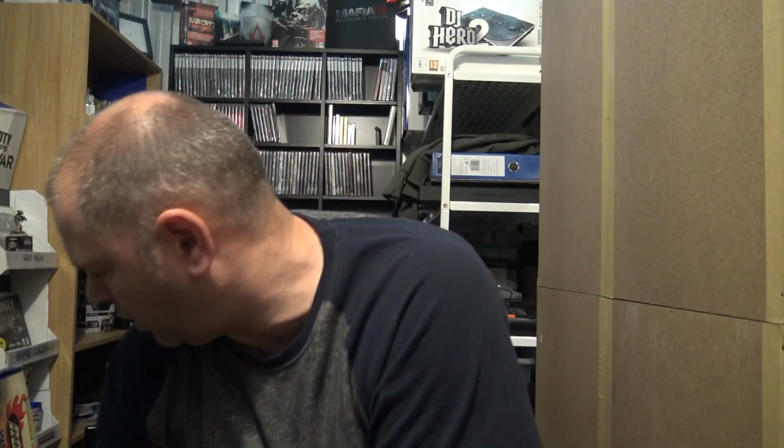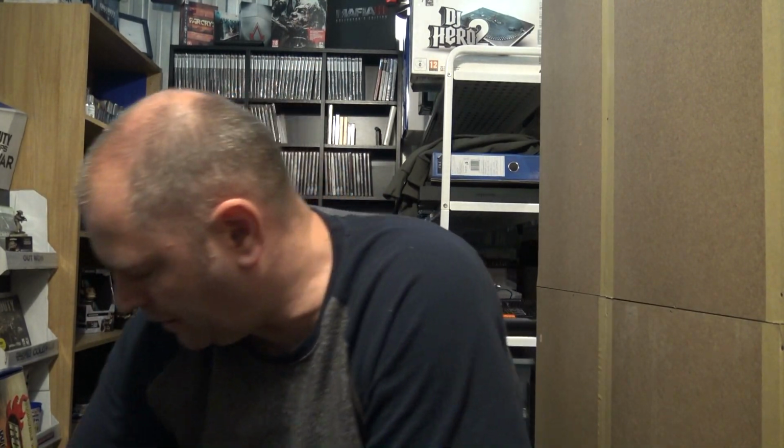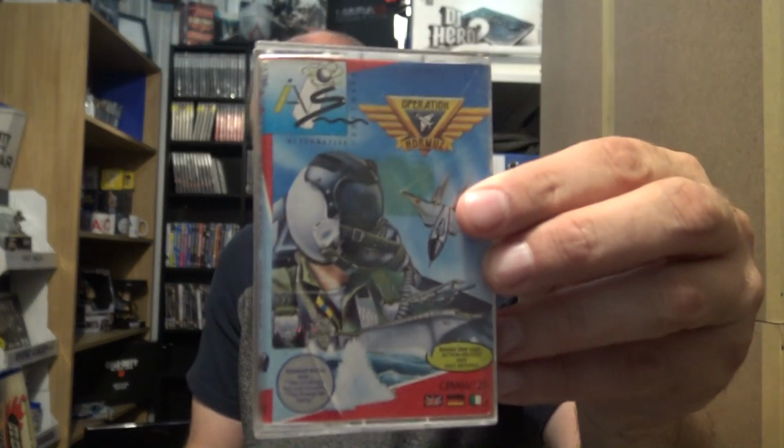Let me find out, because I've got them all sectioned on what I've got off or where I got certain things. I'll just show you these few bits of Commodore games that I bought off eBay. I'll just make my way through stuff. They're all alternative software because that is the next C64 subset I'm going for. Firstly, we've got Operation Hormuz.